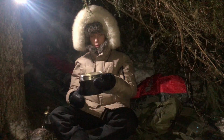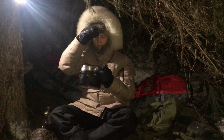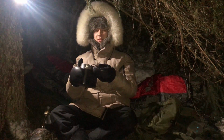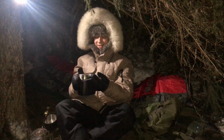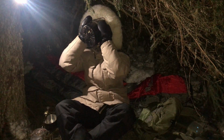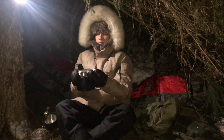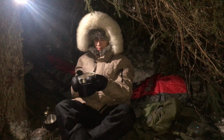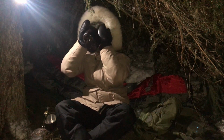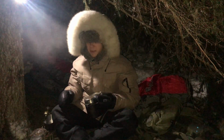There we go. So I'm gonna drink the rest of the water straight from the mess kit, even though there is some debris on the bottom. I don't really mind. It's just some pieces of wood that have been boiled, so it's not gonna harm me. Let's see how hot it is. I don't really want to burn my tongue, but let's see. Nah, it's just perfect. Warm enough to warm myself up, but not too hot to burn my tongue. There we go.